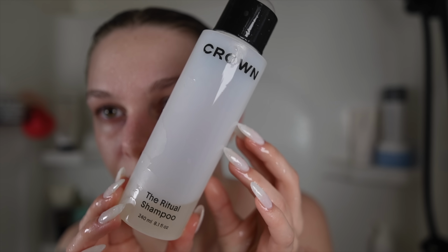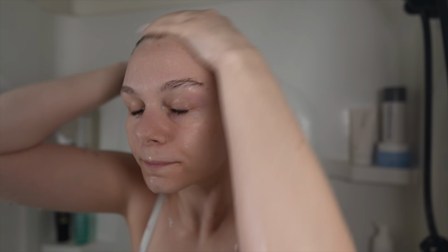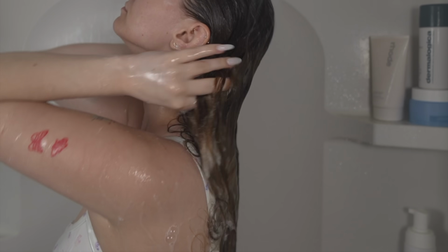First, I'm going to go in with shampoo. This has consistently been my favorite shampoo for over a year now, and I'm running out currently. I massage that into my roots for 30 seconds to a minute. I only shampoo my roots because all of that shampoo that is running down the shaft of the hair, when rinsing it out, is cleansing it enough.